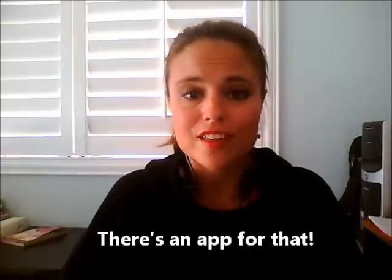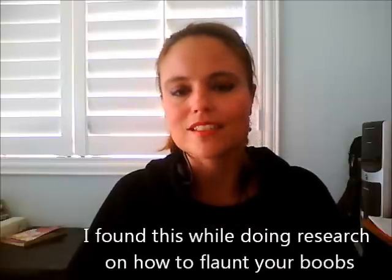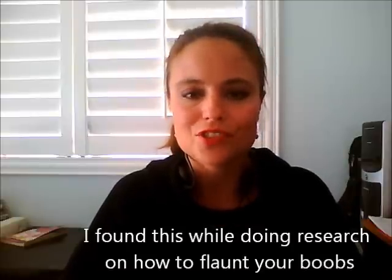Now, the 10th way to flaunt your boobs, which really isn't a way to flaunt your boobs, but if none of these other options work and you want to see what you look like with bigger boobs, well, there's an app for that. I'm serious. It really is. There's an app for that. It's called iAugment. It's a Photoshop-style app that will actually show women what they would look like if they increased their bust size. So instead of doing the surgery, you can just look and see what it would look like if you had it done.